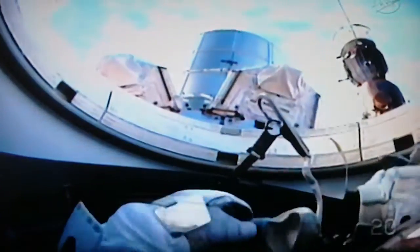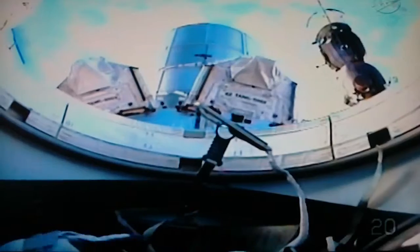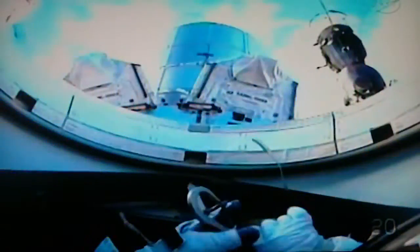All the checks look good. Are you guys ready? 81, born ready. Mike was always born ready. Okay, cover is open. You can egress the airlock if you want.